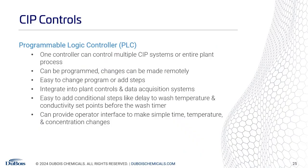They also provide an interface for the operator via the HMI screen to make simple time, temperature, and concentration changes. I would stress that if somebody has access to make programming changes, there should be a password for administrator access, because you risk somebody going in and making arbitrary changes, and those changes not being logged or documented. So that's something to avoid.